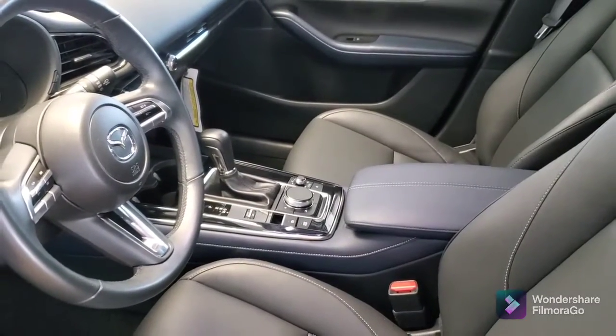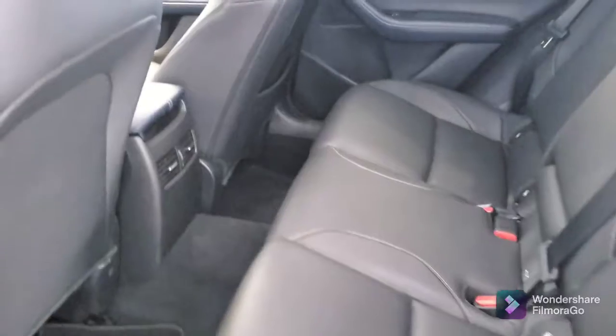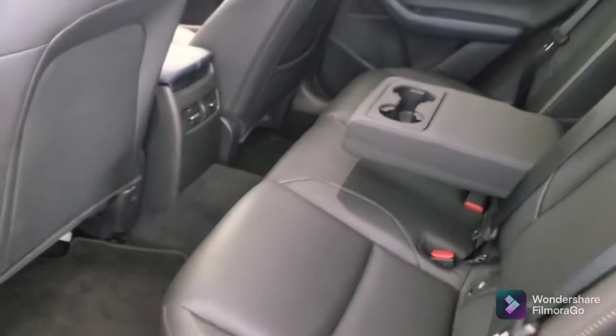Let me show you the back. Plenty of room back here. You've also got the rear console as well, and the rear vents.